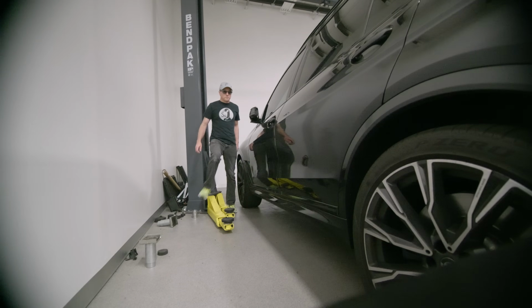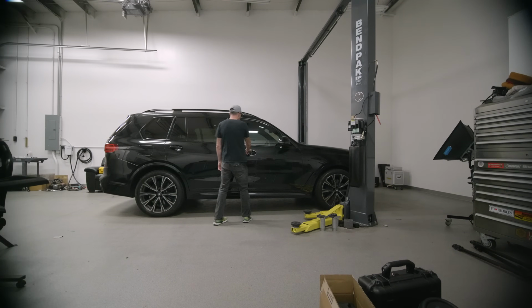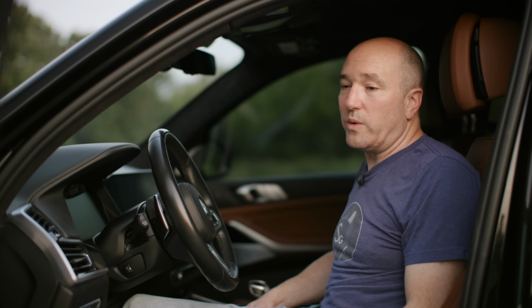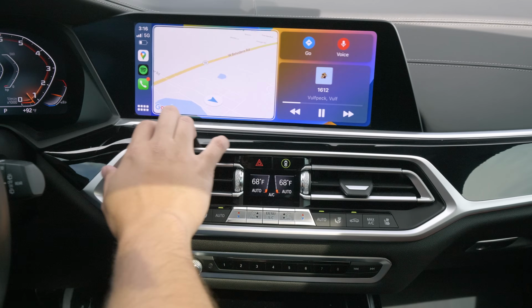I don't have pop-out door handles. I don't have to hit the unlock key. I don't have to fuss around with the modern stuff where it never picks up your key. I essentially never have to unlock or lock this car. It always knows when I'm ready to leave. Including the ingress and egress part of this, the infotainment system is ready to go. The car's ready to boot up.